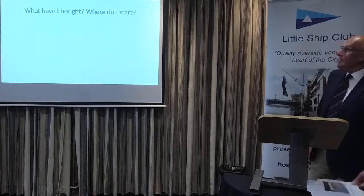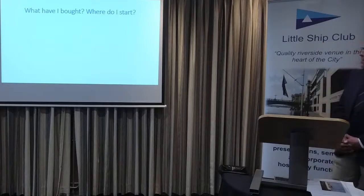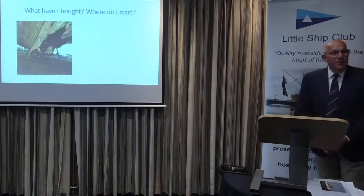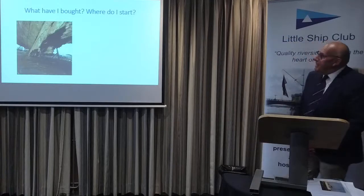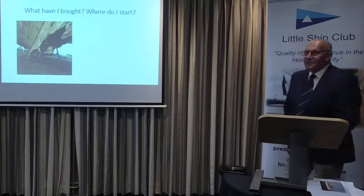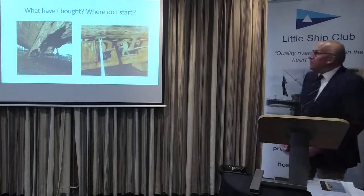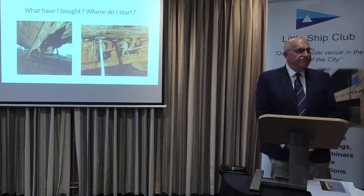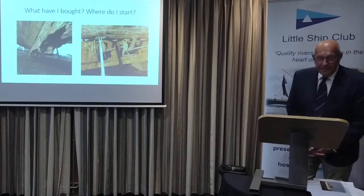So now, realism kicked in. What have I bought and where do I start? The reason being is because the first thing he found was on the front, the keel. She'd obviously either been attacked by a shark or hit something at a fair rate of knots, because she was in a bit of a mess. And also the back end, she's triple screw, and everything was seized solid, including the engines. So she was in quite a bit of a state.